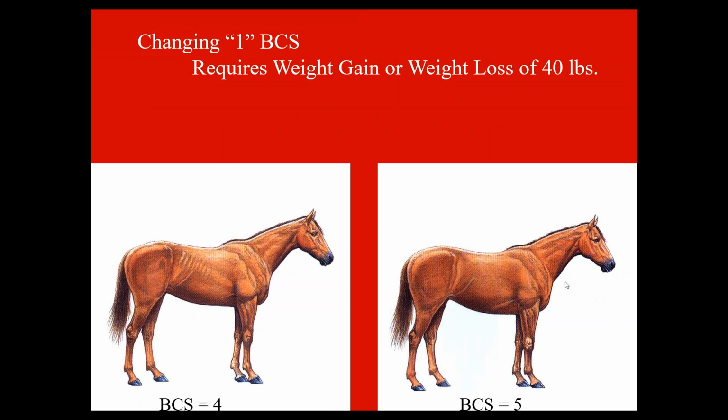Just like changing a body condition score up or down, it takes about 40 to 50 pounds. So we want to take her from a 4 to a 5, a 5 to a 6, or a 7 down to a 6. We want to make sure that we give an adequate amount of time. Changing a body condition score, like I said, is going to take between 40 and 50 pounds of gain or loss to make that happen. Now, what we don't want to do is be losing weight when we're trying to get her pregnant.